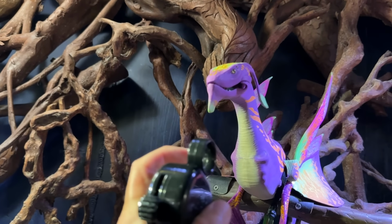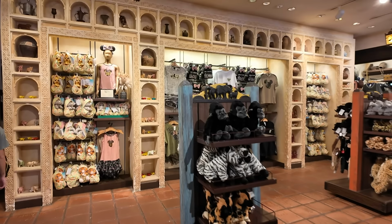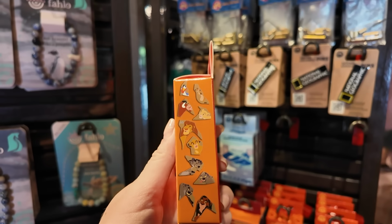I'm so excited to be here. Works out well that we're in a store because I'm looking for something that starts with an I. I'm gonna try to find some merchandise. So I'm seeing some pin packs. Do they have any of these characters that I need in here?